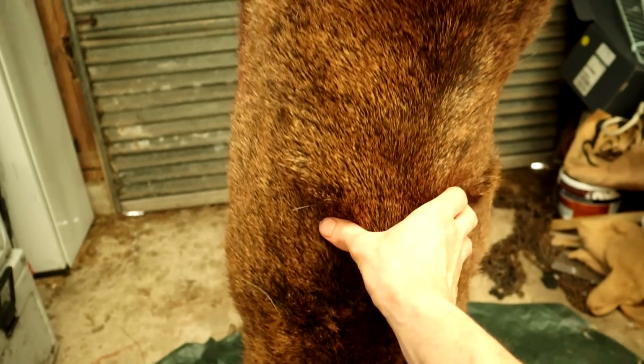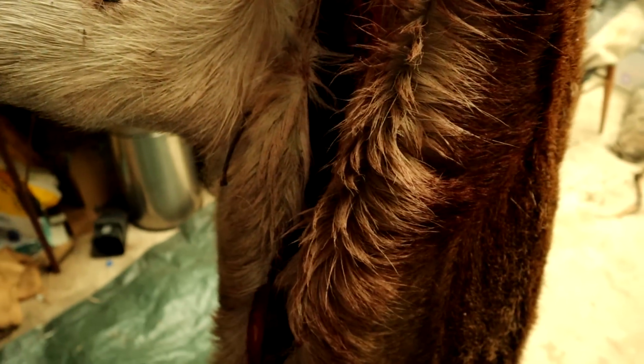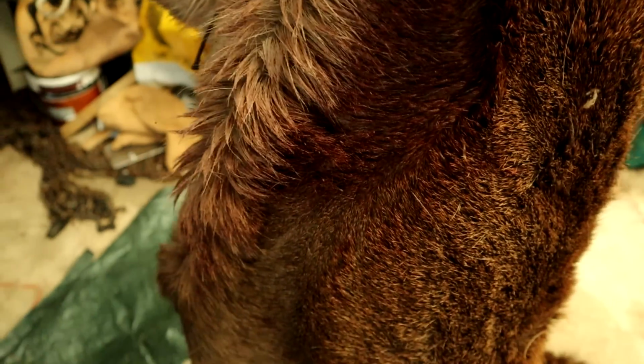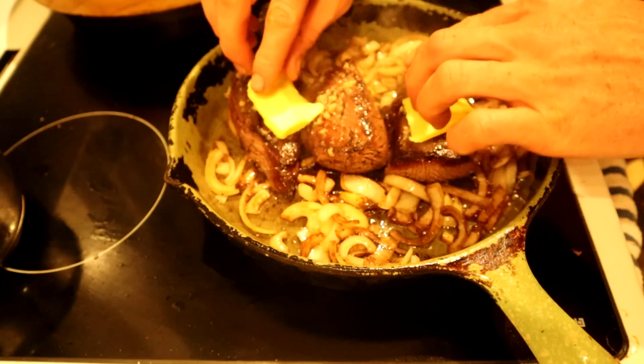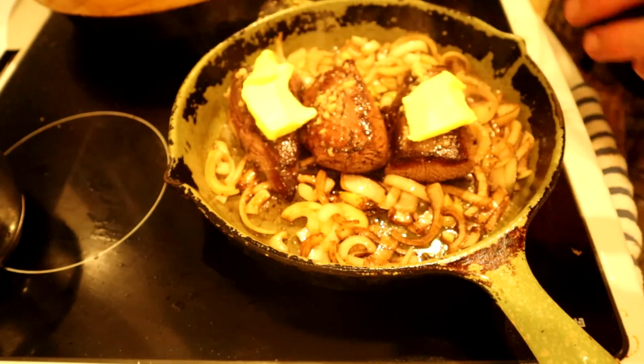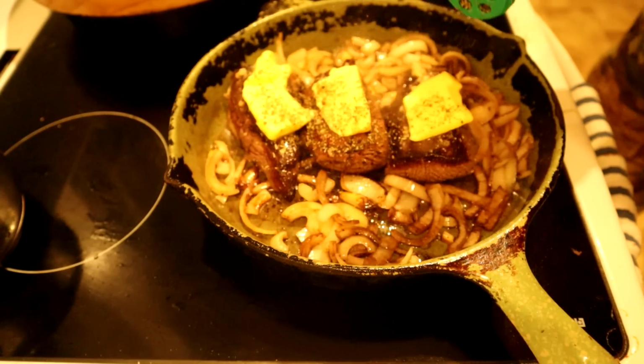Got our beautiful back steaks all along here, the prime cuts, the eye fillets that run up the inside of the backbone there. We'll fry those up whole and then put some seasoning on them, a bit of butter, put them in the oven, cook them so that they're just nice and pink on the inside.